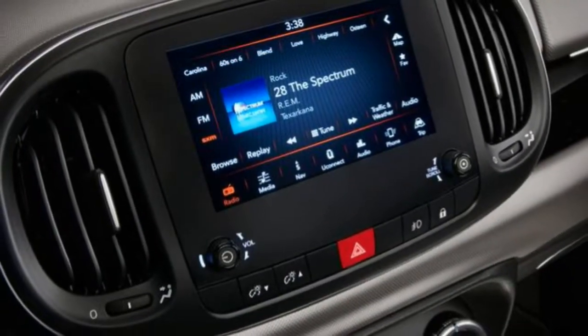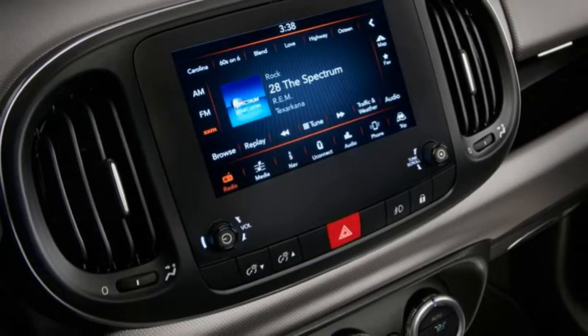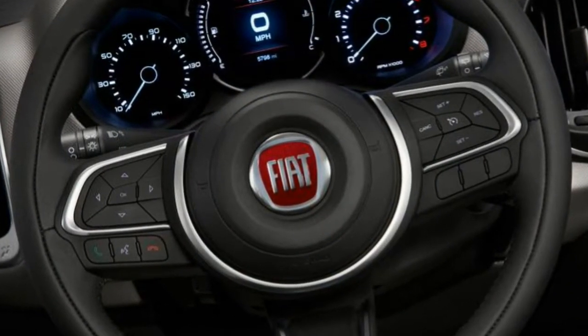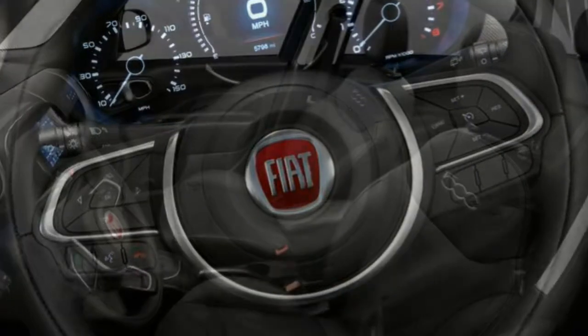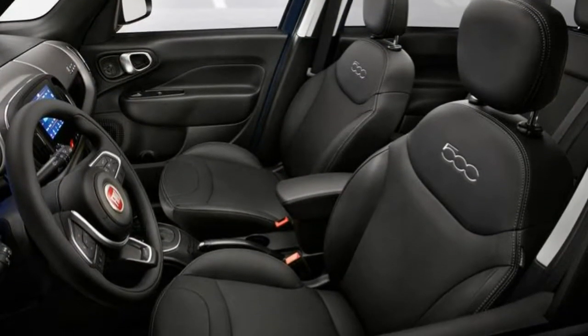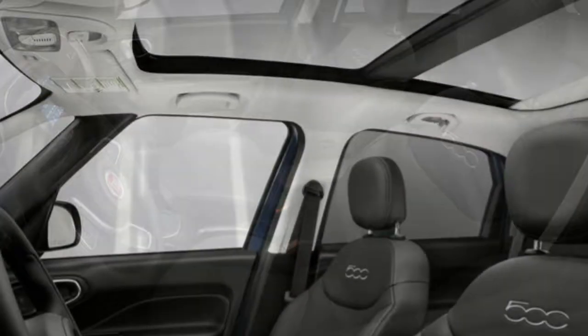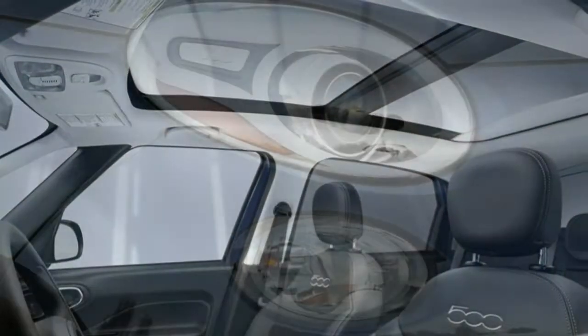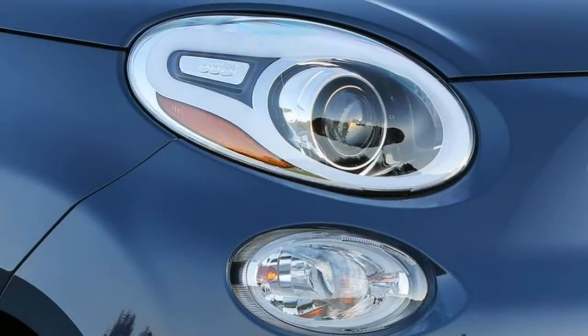Acceleration. The automatic transmission offers manual control and responds intuitively in parking lots and around the highway alike. In performance testing, the 500L posted a 0 to 60 miles per hour time of 8.5 seconds, which can be average for this class.